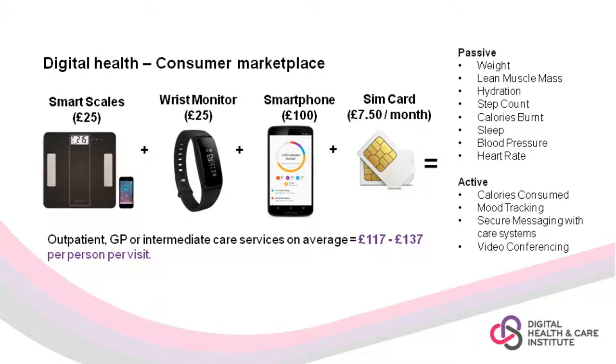That top half is what most healthcare systems would be trading in terms of useful information. And usually we only get that when you turn up in an A&E or a GP's office or otherwise. So we're moving into a different phase here, when an average GP outpatient or intermediate care appointment is about £117 to £137. That's what it costs the system, right? You could buy all that stuff for the cost of more or less one appointment, okay?